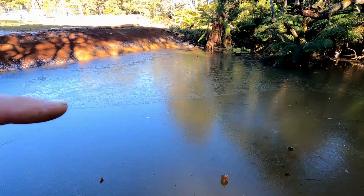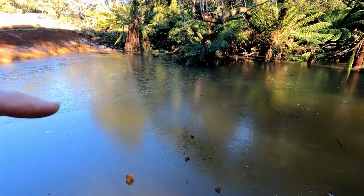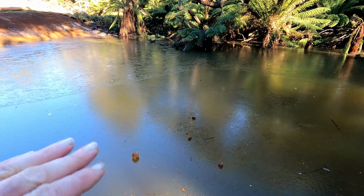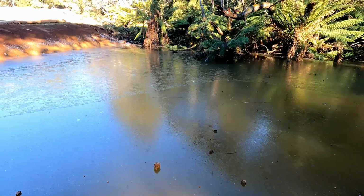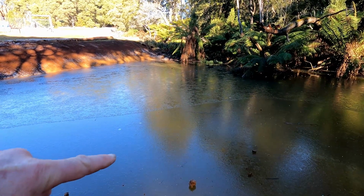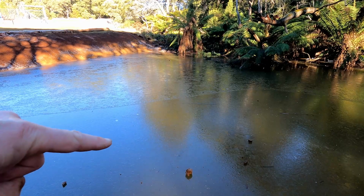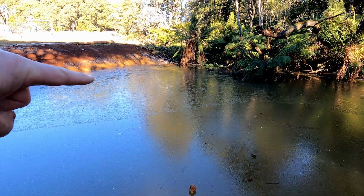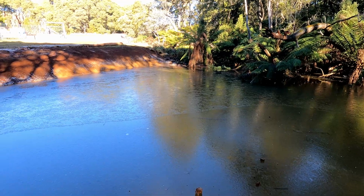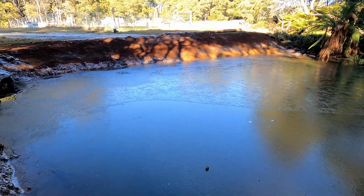a line just there, and I think what that line is from was that this ice here didn't thaw out yesterday. Over the back would have thawed. So last night it was already frozen, it just got thicker, and out there would have been liquid yesterday afternoon and then frozen. So I think that's what that line is for.